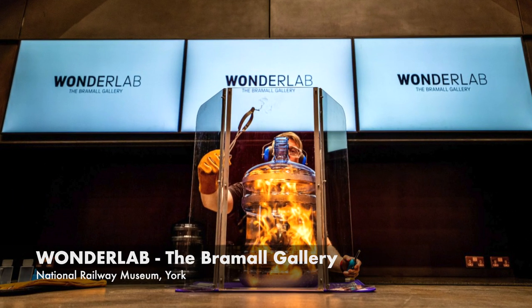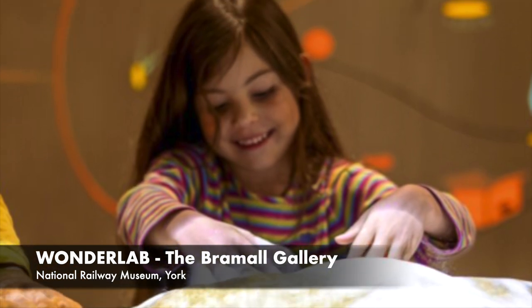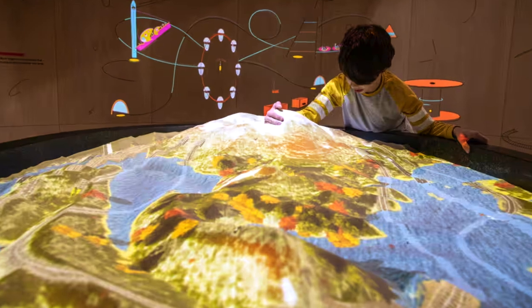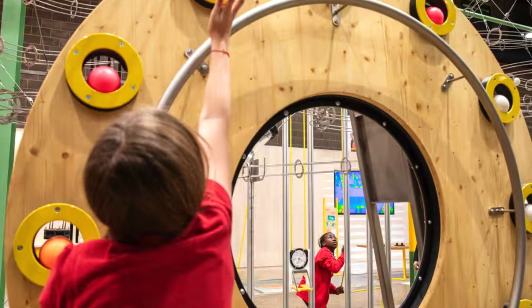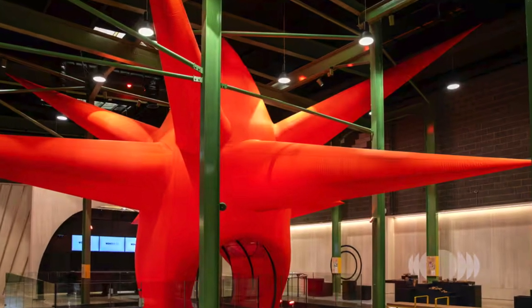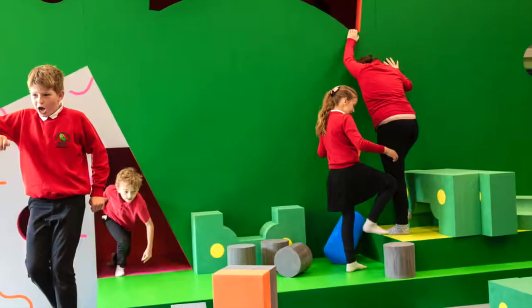Wonderlab, the Bramall Gallery at the National Railway Museum in York, is a captivating and interactive space where science and wonder come together in an engaging and educational experience. Challenge your engineering prowess as you step into the human wind tunnel, embark on an exhilarating rocket launch adventure, and unleash your imagination with expansive building activities.